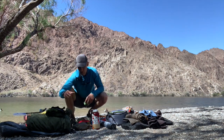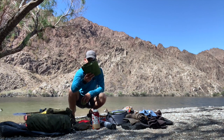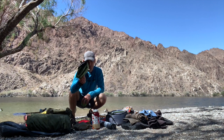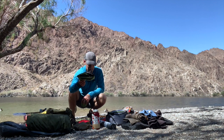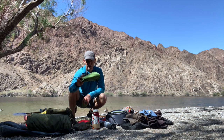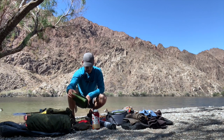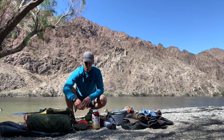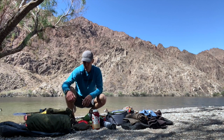My inflatable pillow I bring on all my trips. This is the Klymit Static V sleeping pad. This is the non-insulated one. With it being warmer, I don't think I'm gonna need that. Last river trip I took the insulated version of this and a high density pad to keep me from getting as much convective heat loss through the ground. I did not bring a sleeping bag on this one.